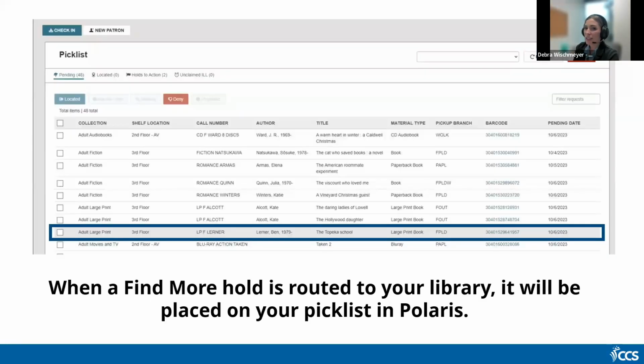So the lending side actually begins in Polaris, and I think this piece is really cool. When a Find More hold is routed to your library, because of that connection between Polaris and SHAREit, that request will actually be placed on your pick list in Polaris. So in this screenshot I have here, we have our pick list, and the highlighted title, The Topeka School by Ben Lerner, is actually a Find More Illinois request that has been placed right on my library's pick list. So staff who are processing the pick list would pull any Find More Illinois items or requests as part of their normal daily pick list processing.